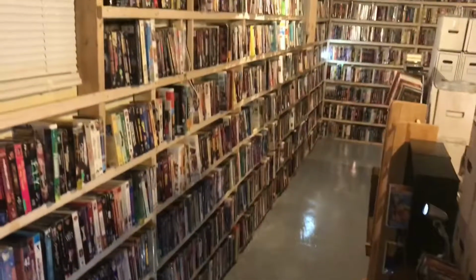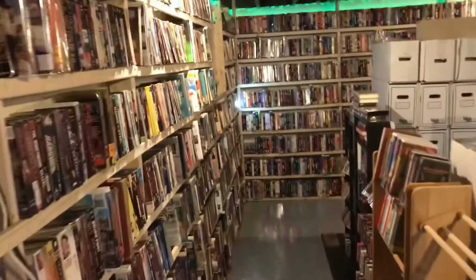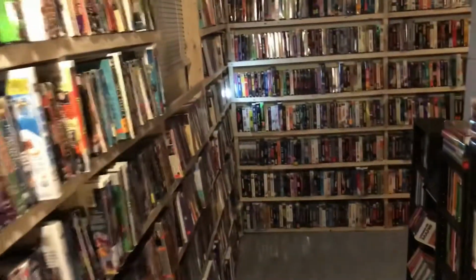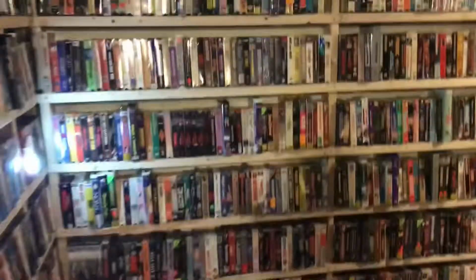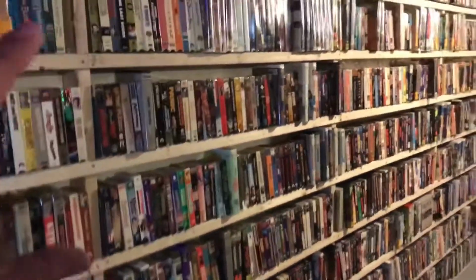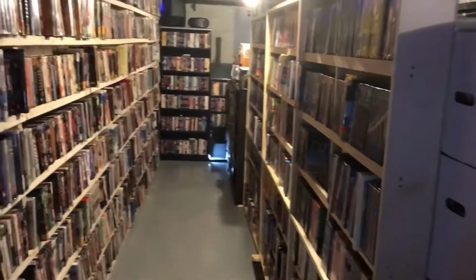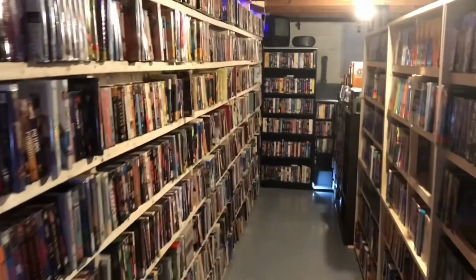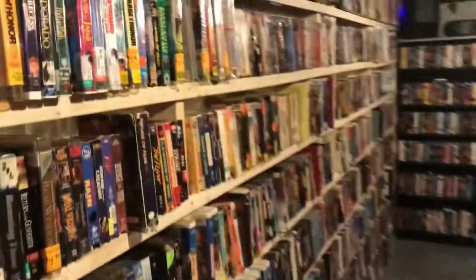Look at that. Isn't that beautiful? The collection now has room to breathe and grow. Everything can be displayed. It's not shoved in closets and stacked on top of each other. These shelves along the wall, as well as the freestanding shelves there, were built by my grandfather. I helped a little bit, and it was pretty cool.